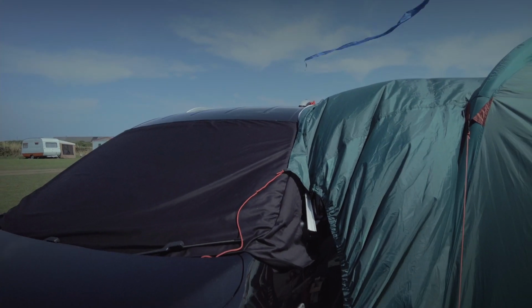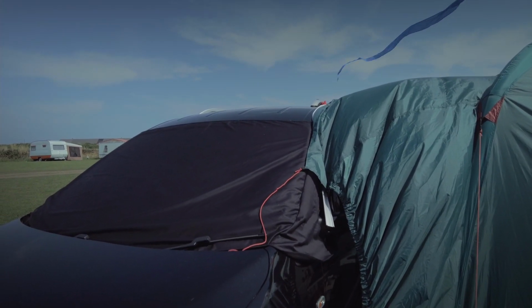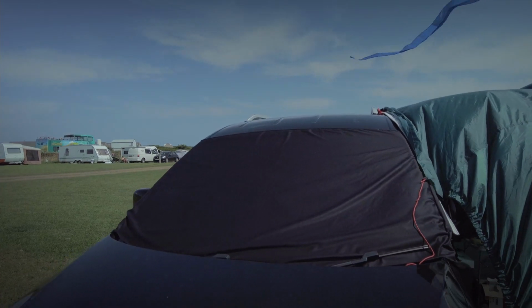Well, I spoke yesterday about a few other things I wanted to show you about the Caddy, things I've done and things that I think work, things that don't work. So we'll move on to the screen wrap that we've got on it. We'll turn the camera around. Now this screen wrap is from a company called Fuel Lagoon.